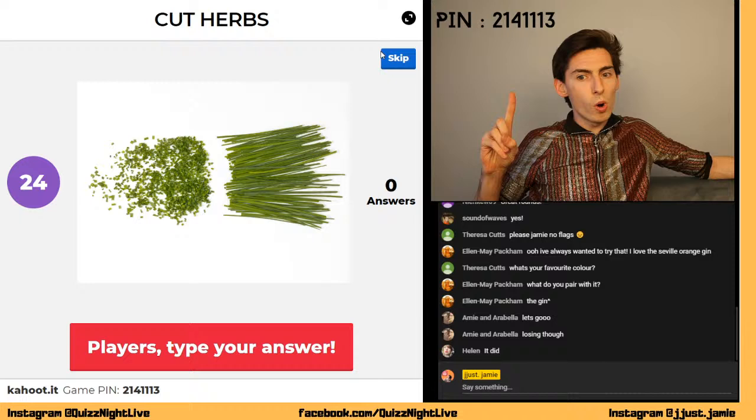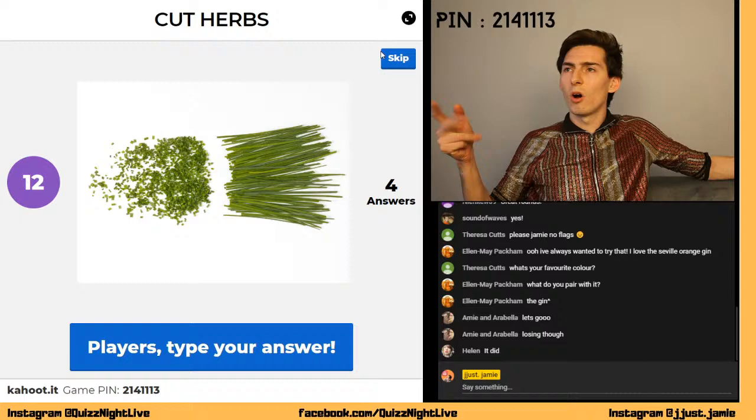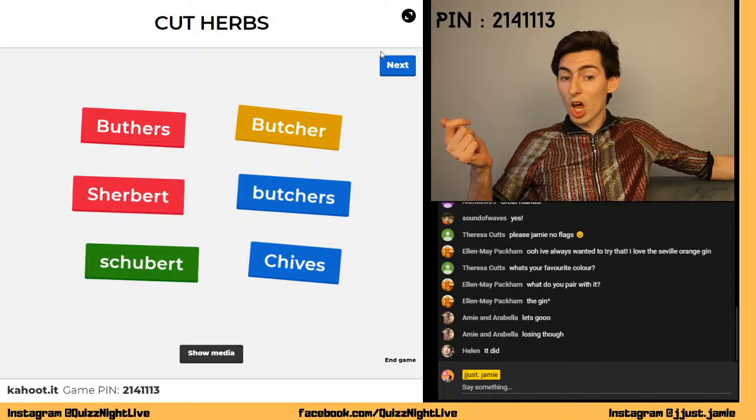This is one word, just to make your life easier, if that helps. The place where you might get this kind of thing might use cut herbs on it afterwards, once you've been there and done that. One word, nice and easy. Anyone know it? 17 of you have got answers in. It was butchers with an S. 12 of you knew that.